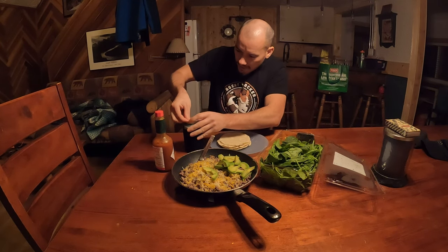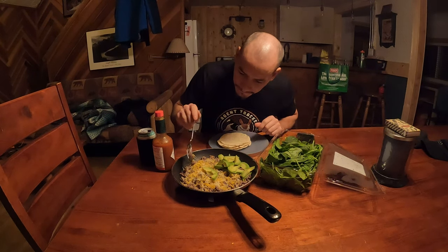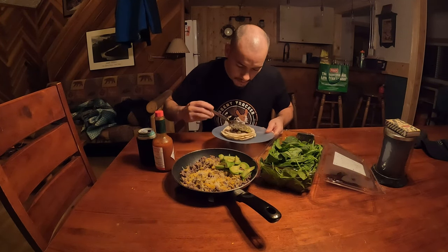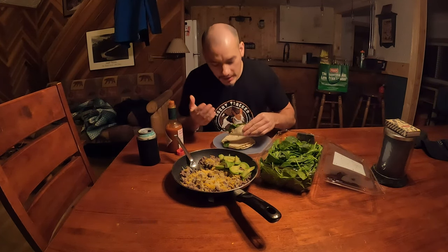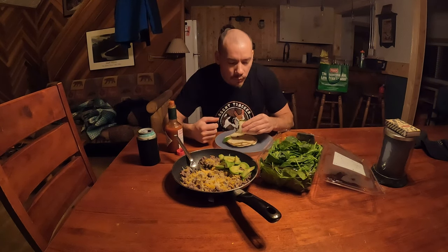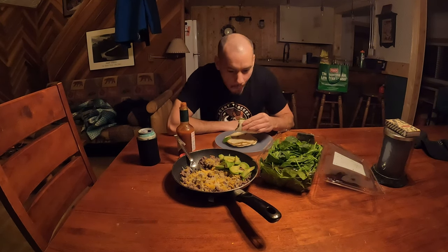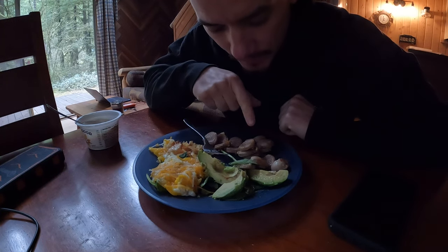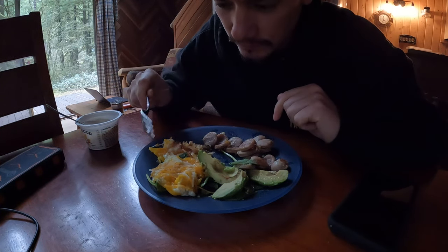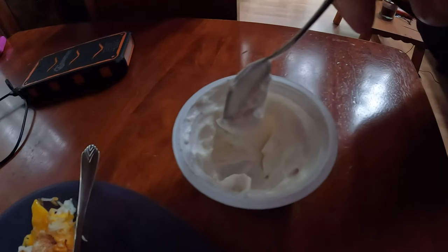Just like that, I'm ready for another meal. Tasty kombucha drink here. Cheesy ground beef, avocado, spinach, Tabasco, and that's it. Here's another meal example. I've got a layer of spinach on the bottom, breakfast sausage, avocado, eggs, and cheese. And then some yogurt on the side.